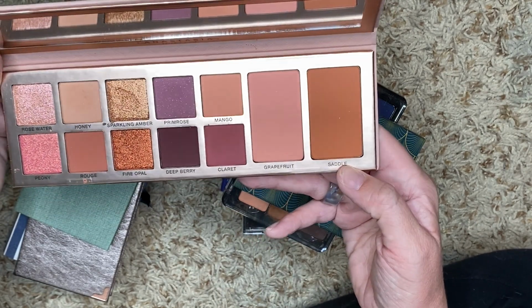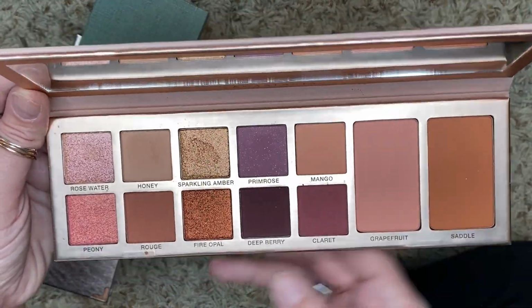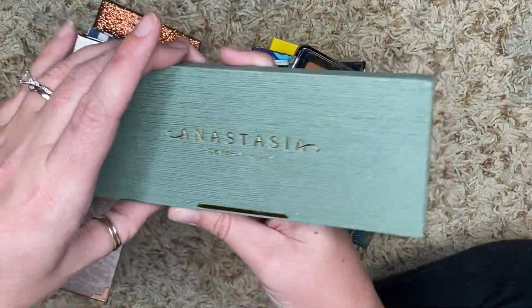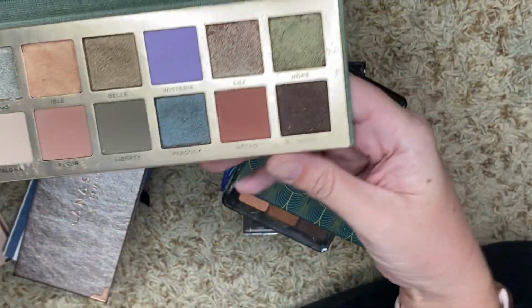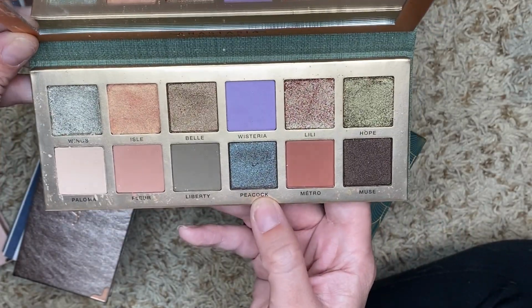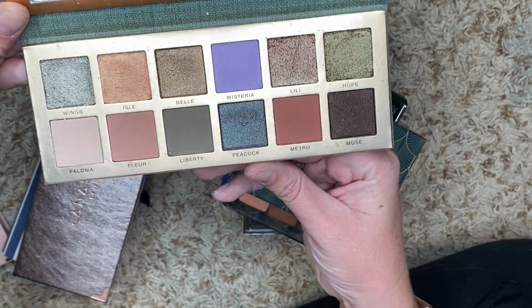It's a little too warm for me to use as a bronzer, so I actually don't use this color very much at all. But the eyeshadows are great, so we're going to be keeping. We have Nouveau. It's a gorgeous palette, even if I can't say the name. Peacock is one of my favorite colors in it. Hope is also great, but it's just a great palette. I really like this one.